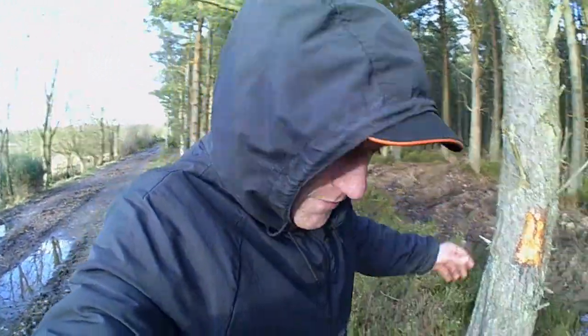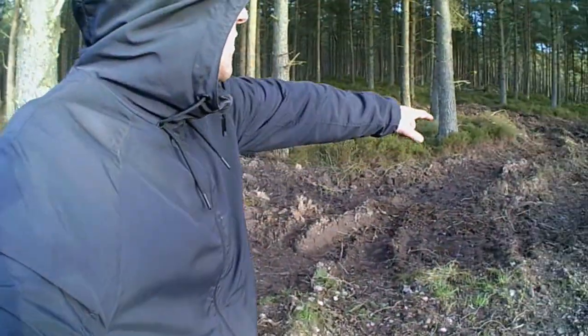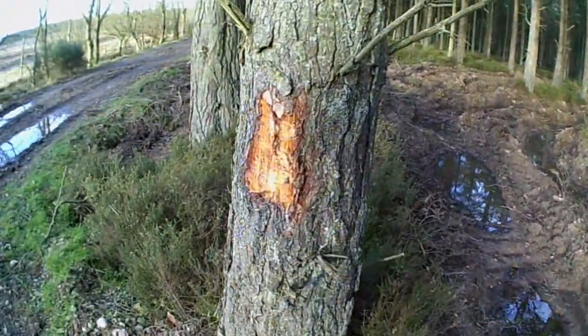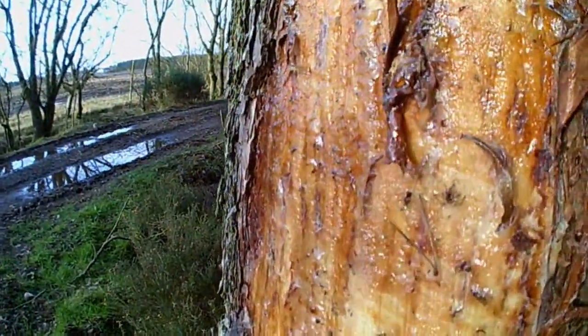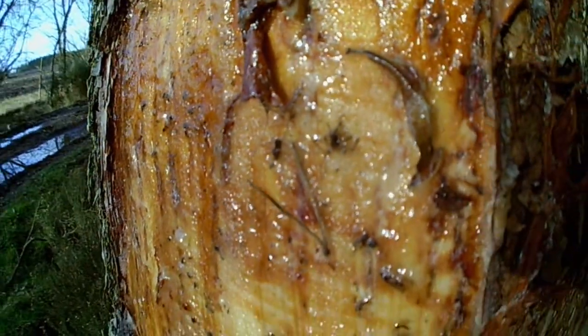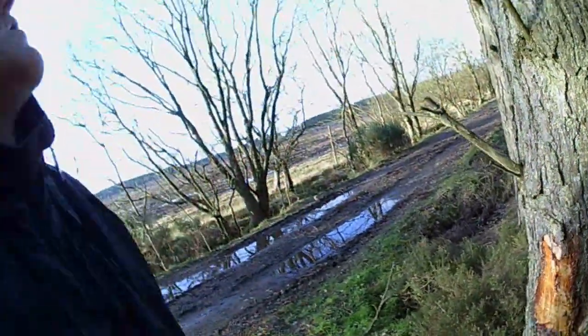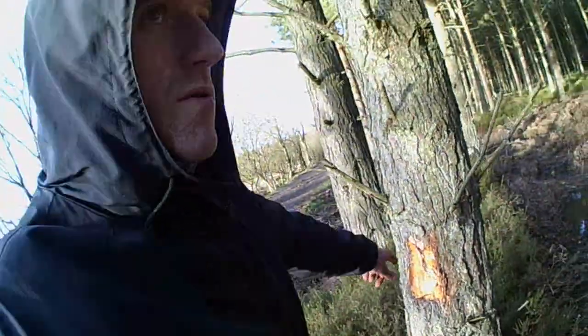So it looks like there's been some fresh timber operations here. You can see the marks where the forwarder's freshly been going through here. And look at the way the resin is coming out of the tree. Look, there's a spider stuck in it there. It's like a natural super glue. All those flies and that spider's just stuck to it.